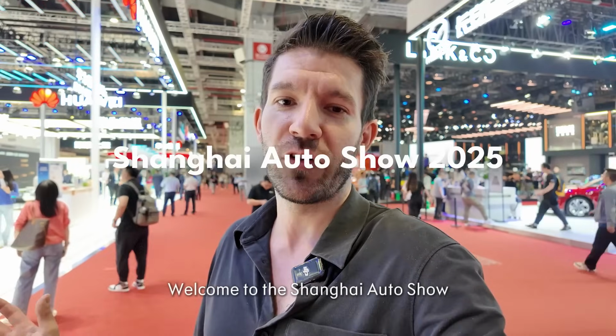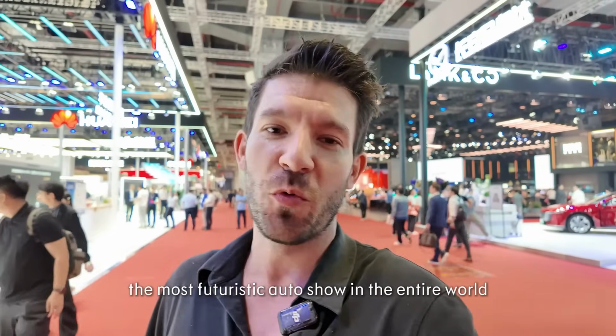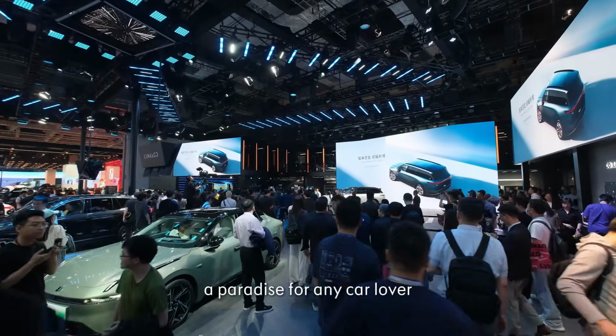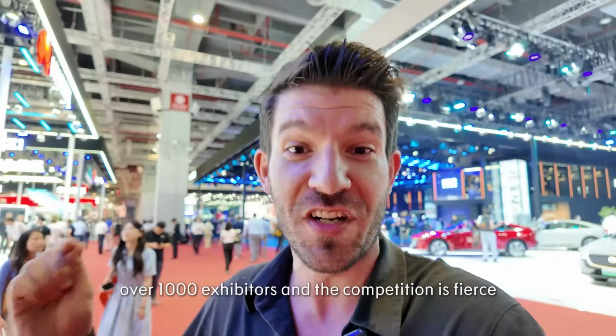Welcome to the Shanghai Auto Show. This is the biggest, boldest, possibly the most futuristic auto show in the entire world. There's over 360,000 square meters of things going on in here, a paradise for any car lover. All the major brands are here, over 1,000 exhibitors, and the competition is fierce.